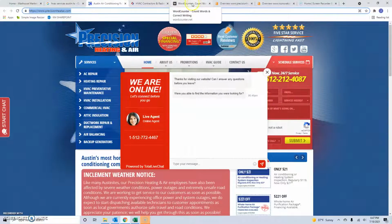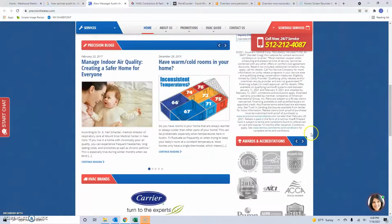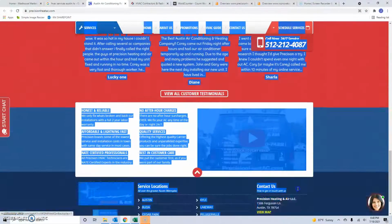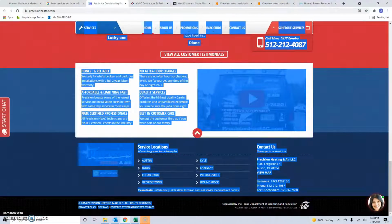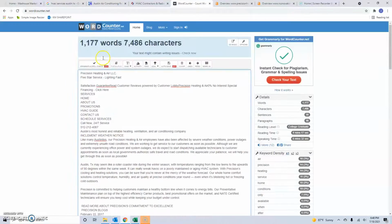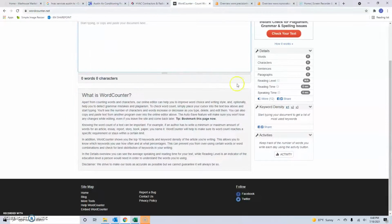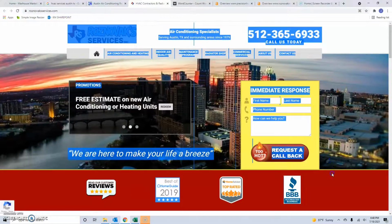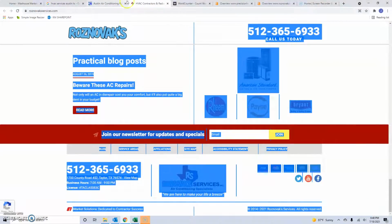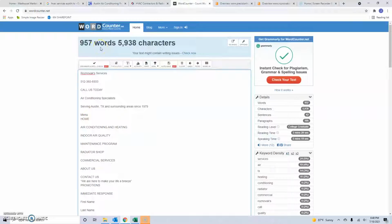First topic that I'm going to cover for y'all is content. So content is any verbiage or wording throughout your website, but we're going to focus specifically on the home page. So what I'm going to do first is grab all of this content and type it into the word counter and see where we're at. So they have about 1,200 words of content on their home page. And let's go ahead and take a look at yours. It looks as though you have about 950 words.